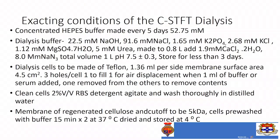The buffer has to have a specific concentration, and she specifies this down to the concentration, the time of mixing, and everything else. The dialysis cell has to be made of Teflon. It's got to have a volume of 1.36 mils. It's amazing, the definition of where you have to go through this. It has to have 3 holes: one for air displacement, one to fill, and a separate hole in another area, completely separate and well removed, to be able to remove the fluid from the other side.